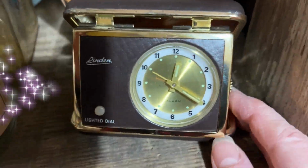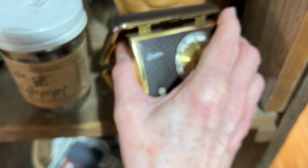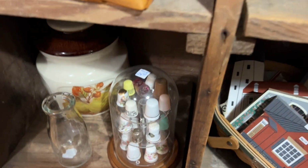Look at this little travel alarm clock. How cool. I've never seen one like this. It's $12. And this is another unique item. Look, a display for little thimbles.